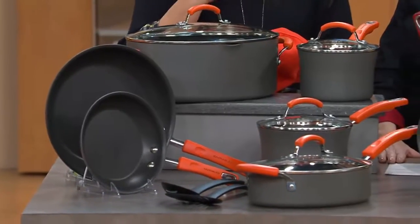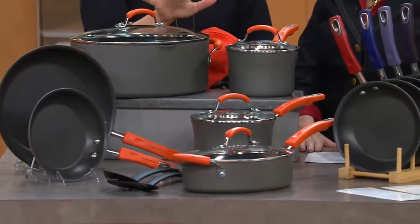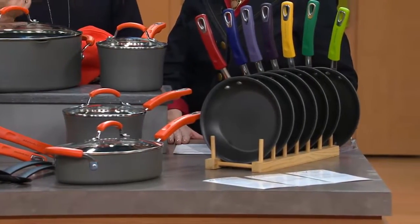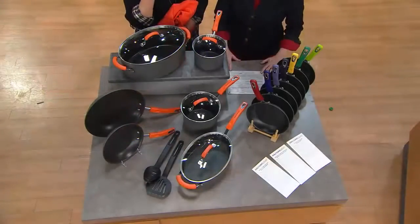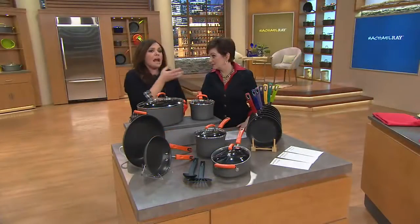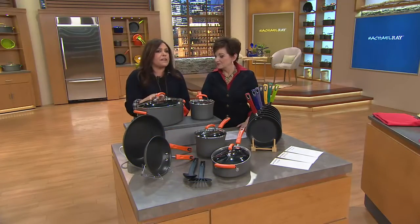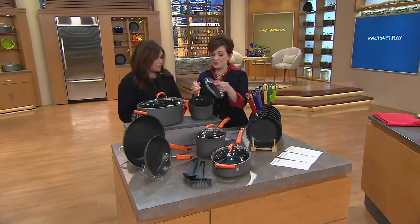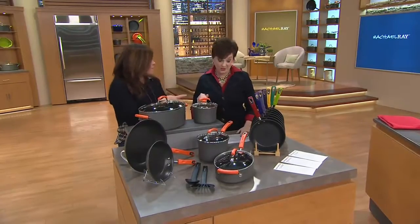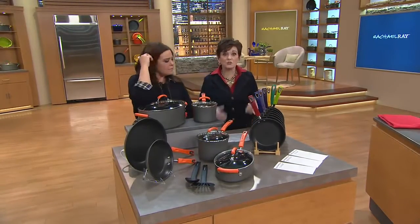What I use in my home, what I choose for my go-tos that I use every day, it's hard anodized. It's heavy. It's a great heat conductor. It doubles the heat conductivity of stainless steel. It's just the most perfect material for me. And I love that you made it PFOA free. This is beautiful. And dishwasher safe, and metal utensil safe. And lifetime limited manufacturer's warranty.